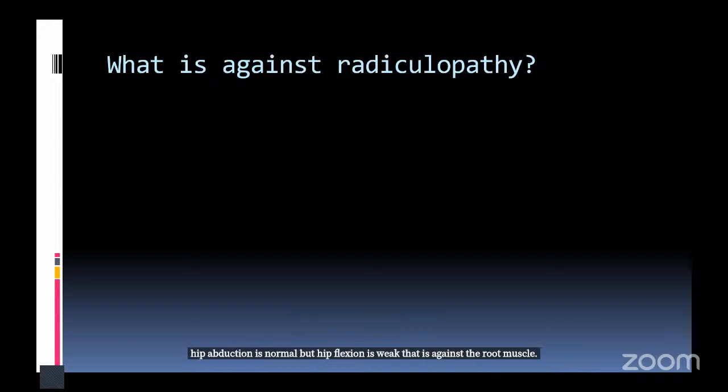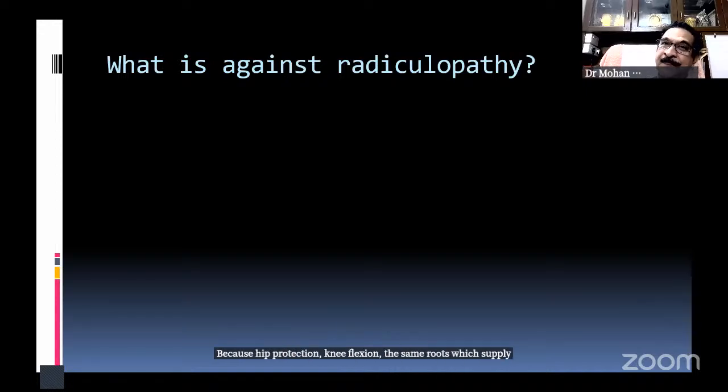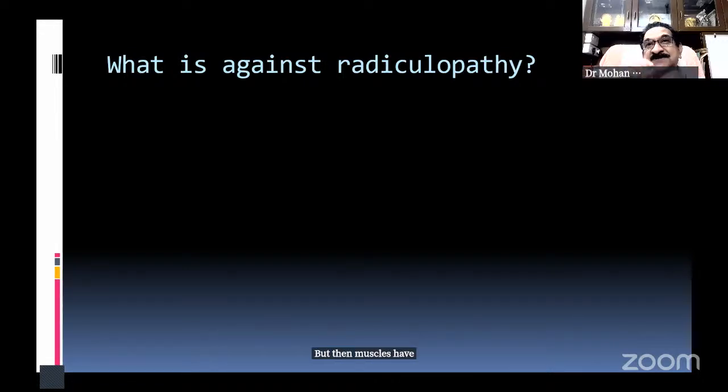Yes, sir. Okay. So he has good plantar flexion and good dorsiflexion in the presence of weak knee flexion and weak hip abduction. That is the point against. Because hip abduction and knee flexion are supplied by the same roots which supply dorsiflexion and plantar flexion. He can even stand on toes and heels on the left side, but the muscles are markedly weak. So that tells you it cannot go with either a nerve involvement or a root involvement.